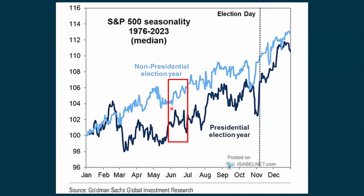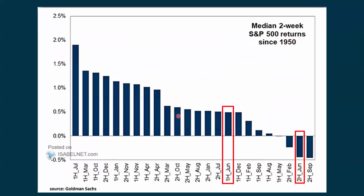Here's another seasonal chart. We're right in here where this red box is. We actually tend to perform better during a non-election year, where we might see some choppiness during a presidential year. This is a median measurement going from 1976 up to 2023. And then looking at the first half of June, we're just starting to finish that out. That tends to be more positive, where the second half of June can often be negative.